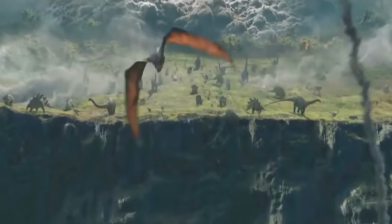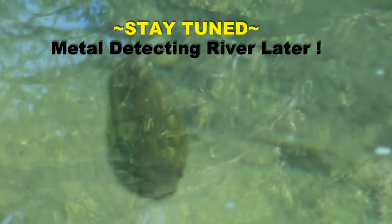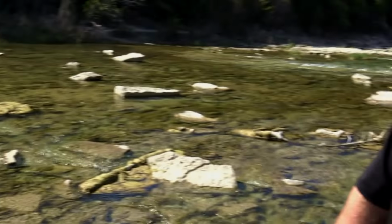This stuff had to have been covered up almost immediately after they were created, because they're well preserved and they had the right silt to go over the top of them, and they're all mixed together. My personal opinion is they weren't here fighting each other. They were running from something. Fast forward to today, and we can see dinosaur and human footprints in the same layer. Kind of hard to deny. All right, let's go find some tracks.